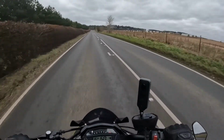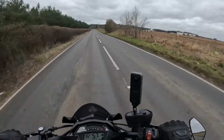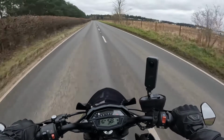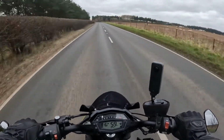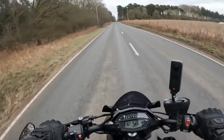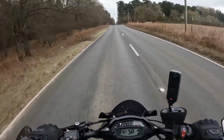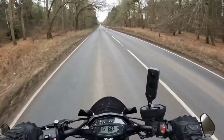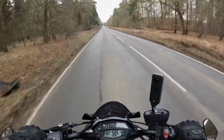So what our plan is, I'm going to pull over, do a little bit of a walk around the bike, give you the stats then, and then we'll continue the ride, and then I'll tell you what I like and what I don't like about the bike. Just as a bit of a disclaimer, I really do like this bike a lot, so there's going to be few dislikes if I'm honest. So I'll get back to you when I find somewhere to pull over.